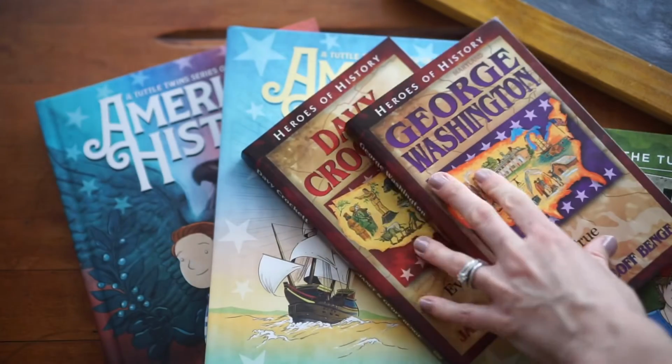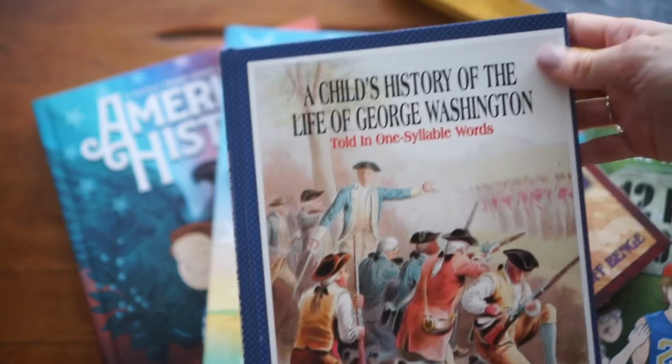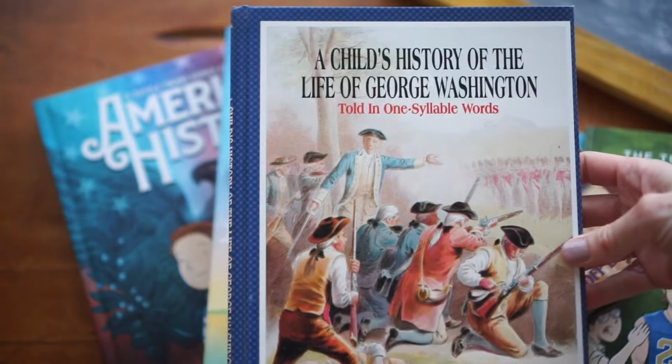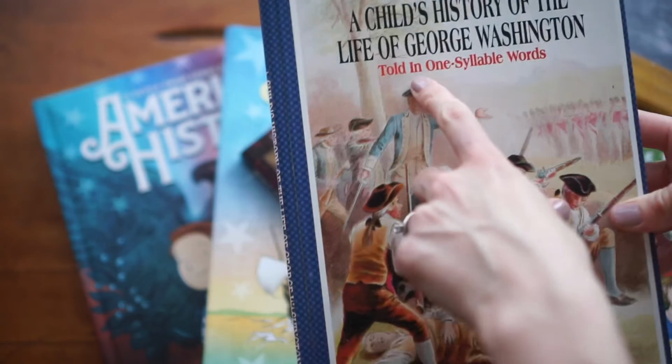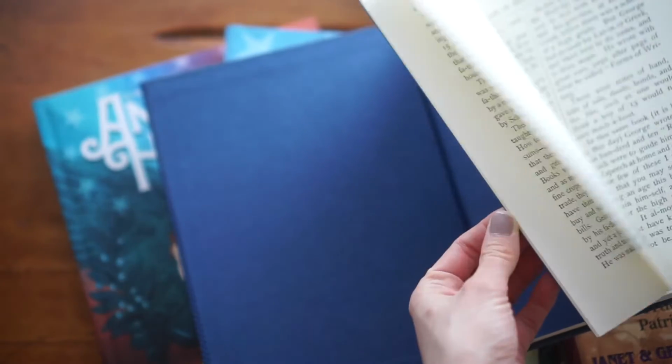So I love these. Another option, if you have young kids, probably 1st through 3rd grade, my mom gave to me, but it was also thrifted. It's A Child's History of the Life of George Washington. This is also another great option, but this is told in one-syllable words. So this is wonderful if you are wanting a standalone type history curriculum.